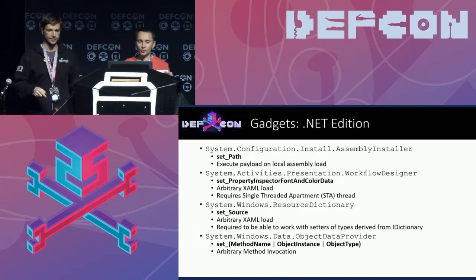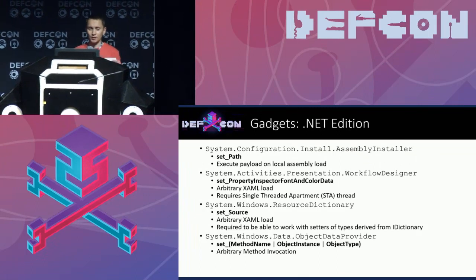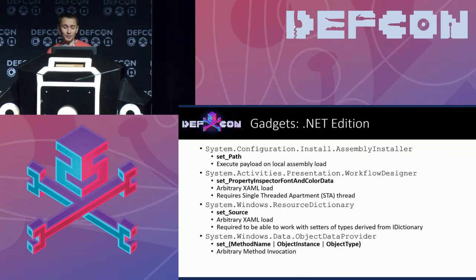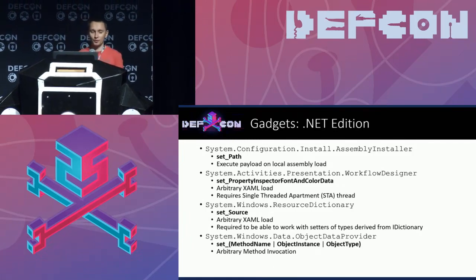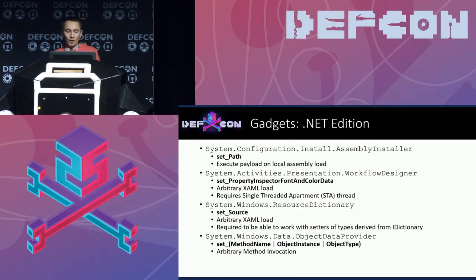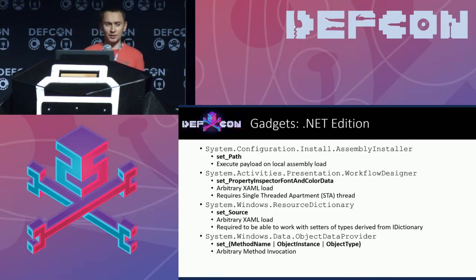Let's have a look at a few setter gadgets in .NET. All of them can lead to arbitrary code execution. Some of them have their own requirements and limitations, but we believe it's not very difficult to pick the proper one for a specific case. So our first gadget is a setter of the Path property in the AssemblyInstaller class.